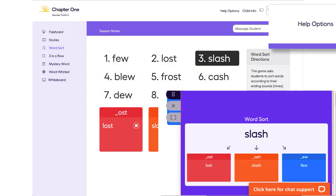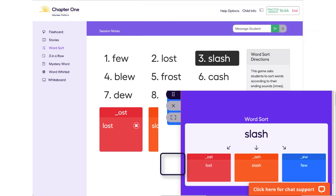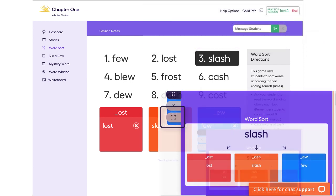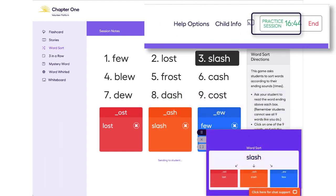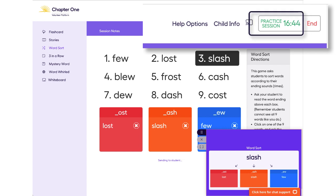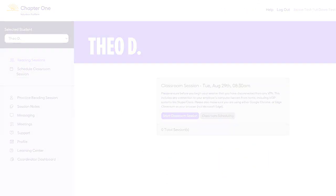To close the student view, click on the X tab. To reopen the student view, click on the Student View icon. To enlarge the student screen, click on the Screen tab. When you're in practice mode, you will notice the word Practice Session by the clock in the upper right corner of the screen. Be sure to exit practice mode by clicking End after your practice session. You will be redirected to the home page.